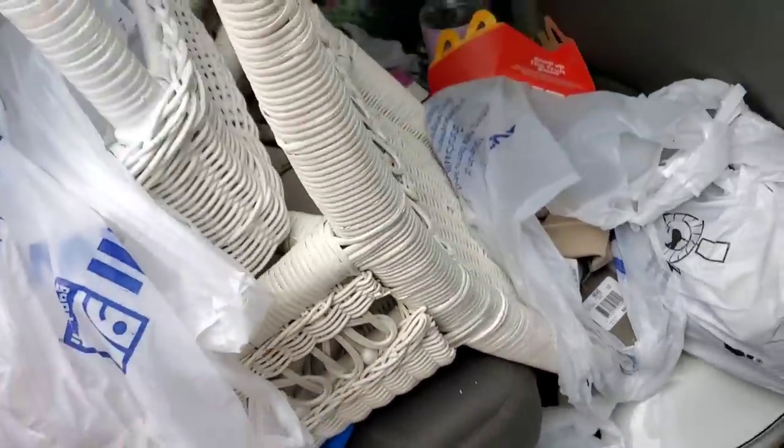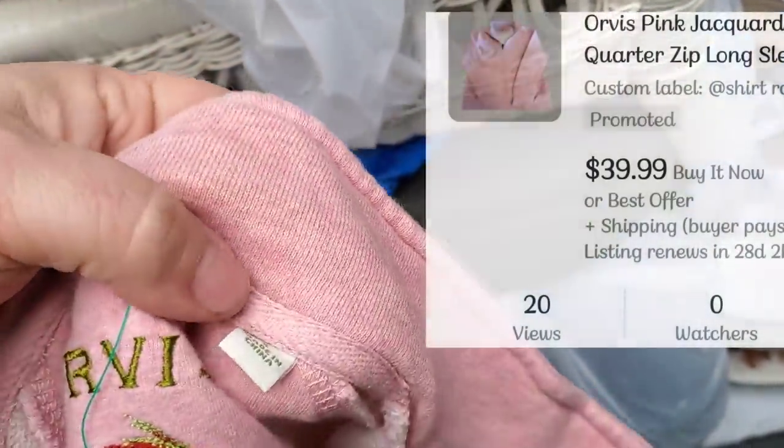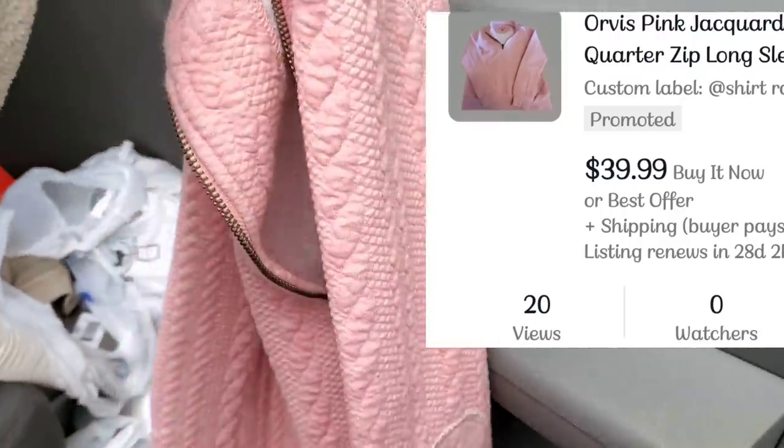This one is Orvis, and it is a size small. So there is the pink Orvis.